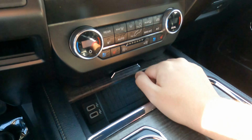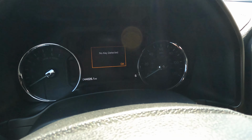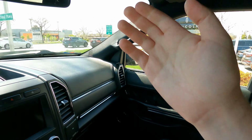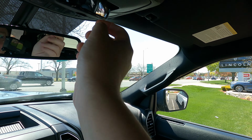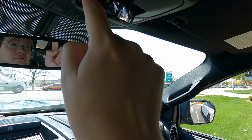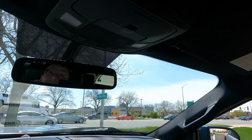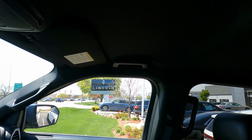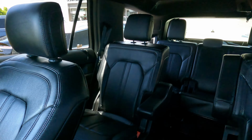All right, you do have some USBs here. Then you probably, yep. 44,000 miles. Yeah, I mean, I love Expeditions, not gonna lie. They are nice. Oh, look, the plastic is still on this little rear view mirror thing. So they probably didn't even know it had it. Yeah, I'm surprised no sunroof in a fully, or close to fully loaded car.